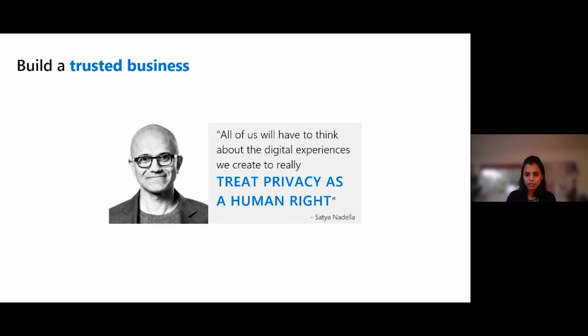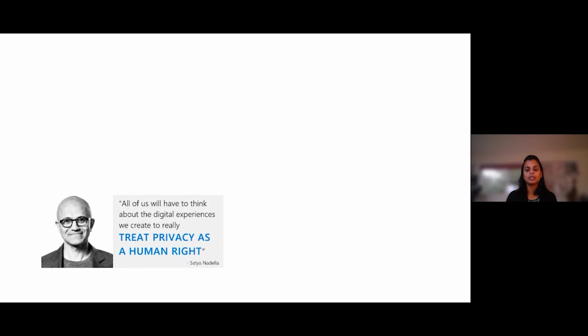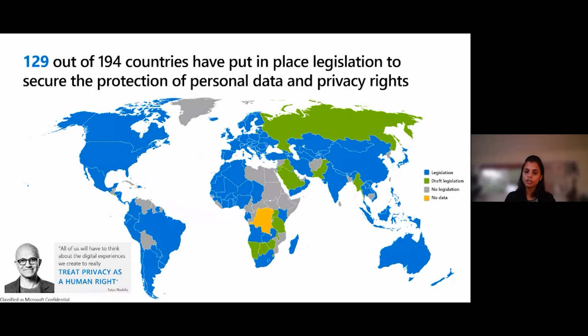Catherine did set a really good context for why we are investing in privacy and privacy management in general. What I would do is I'll focus a little bit more on what the solution actually is and go over some of this context setting really quickly here. So Microsoft really believes that privacy is a human right and everybody should have the right to their data. We build controls in our tools such that it is secure and private.